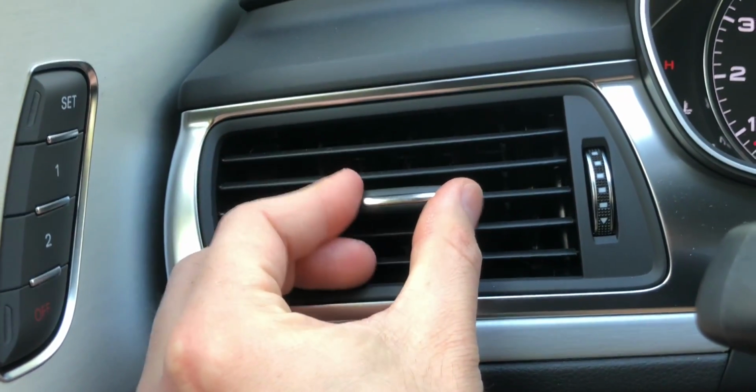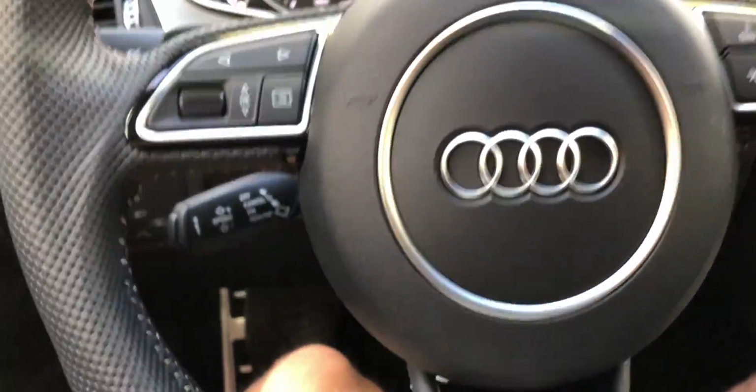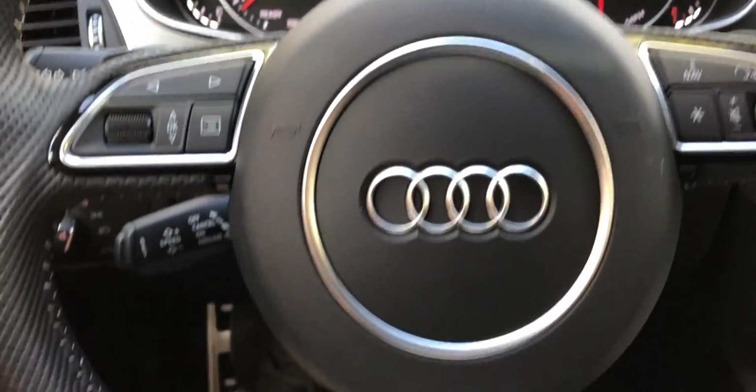It's not one of these sophisticated vents like you find in the Mercedes, but it is functional, it works well. And let's talk a little bit about the steering wheel. So I really like the quality of the leather on the steering wheel. It's good stuff. It's really good stuff. I do like the flat bottom.